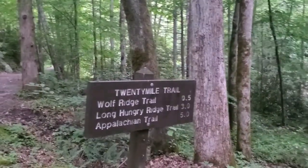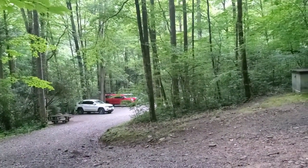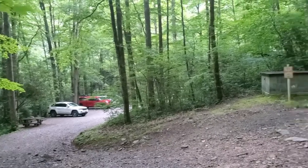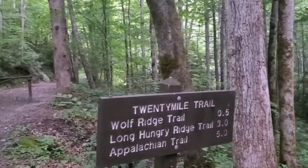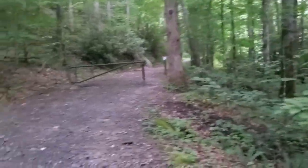You can see the sign behind me here. This is the start of the trail. So we just got on. Back there is a little parking area past the ranger station, 20-mile ranger station. So yeah, we're doing the 20-mile loop right now, and we're going to get on the Appalachian Trail in 5 miles. So it's going to be a great trip despite the weather.